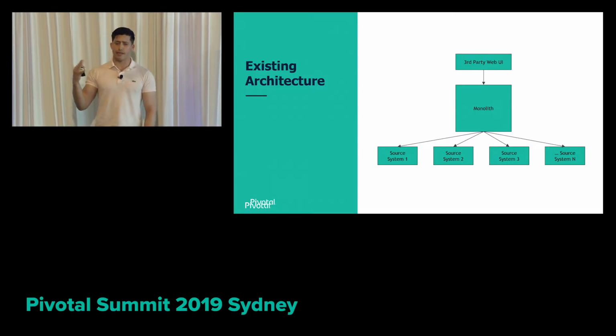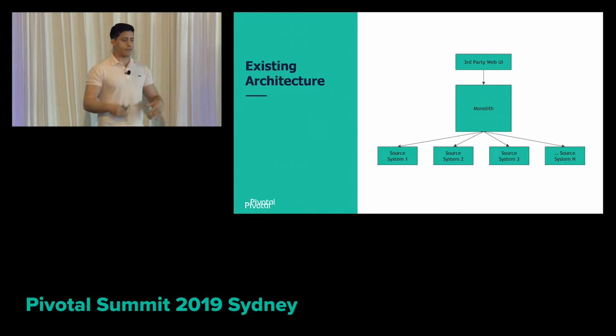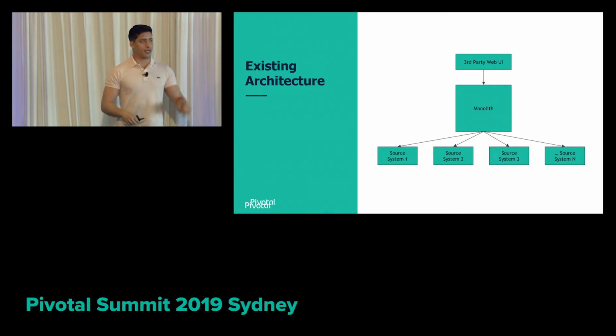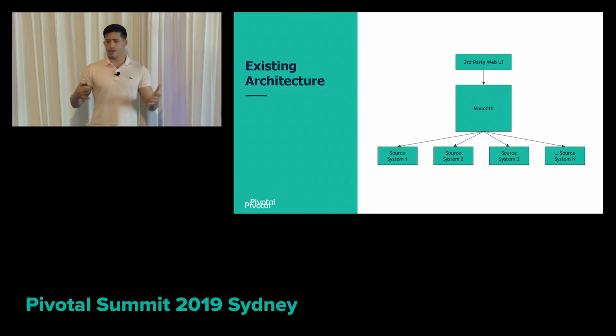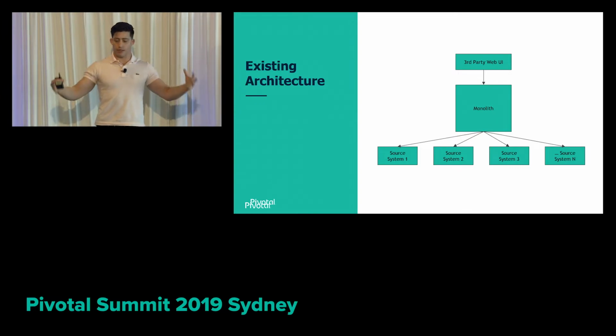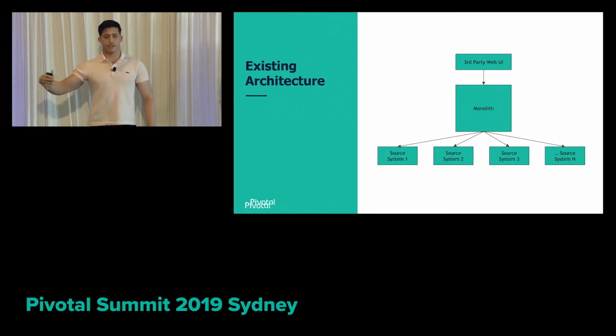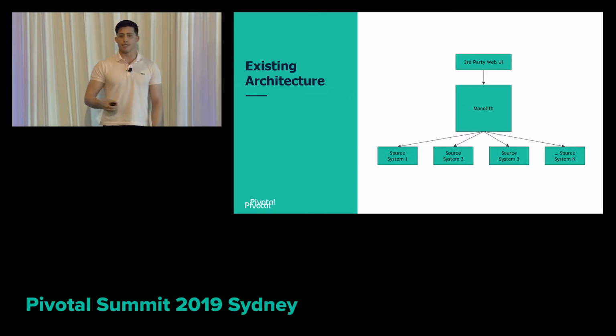All right, so let's look at the situation here. We had a third-party web UI, which was the cost estimation user interface that people would go to and look up knee surgery in Chicago. This was in the US. What providers can I go to? What would the cost be? That in turn talked to a very large monolithic application that in turn talked to a bunch of different source systems to pull together the data it needed to give you an estimate, among other things.